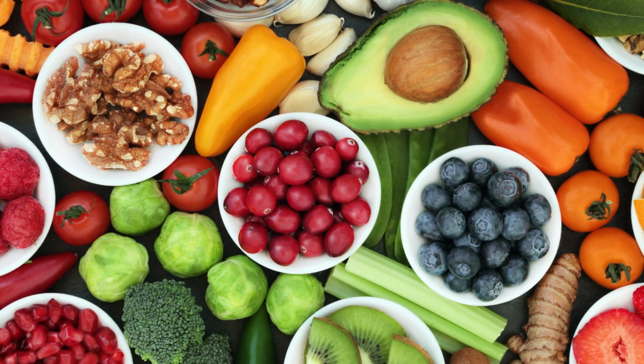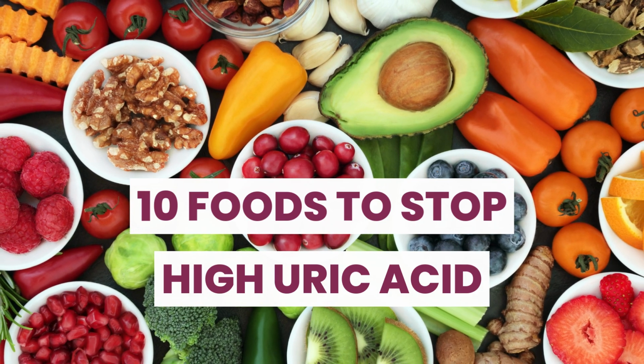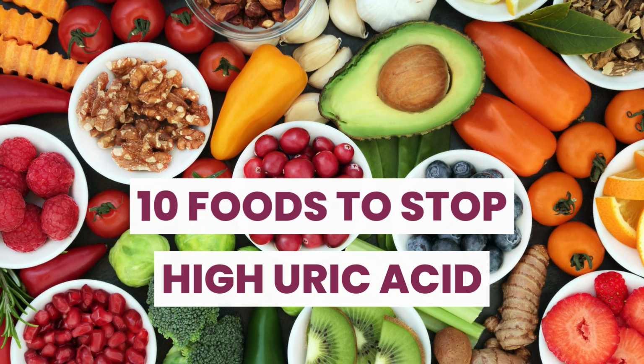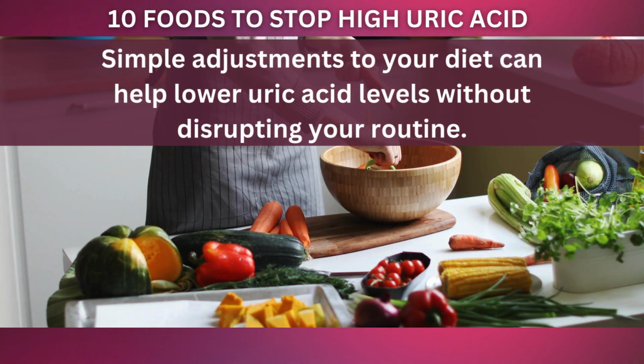And there we have it, the 10 foods to stop high uric acid. Each food offers unique benefits, so start by making these dietary changes gradually. Simple adjustments to your diet can help lower uric acid levels without disrupting your routine.